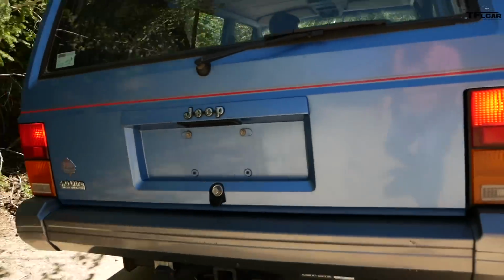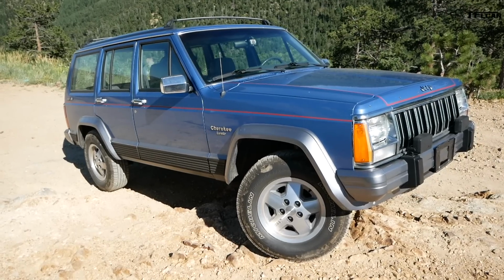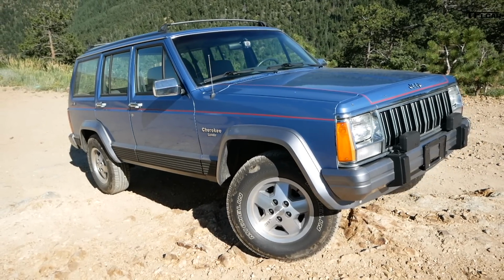And the reason it's so important is because, well, first of all, it was small. It was technically a unibody vehicle. I would say it was exactly the right size. Yeah, but it's small by modern standards.